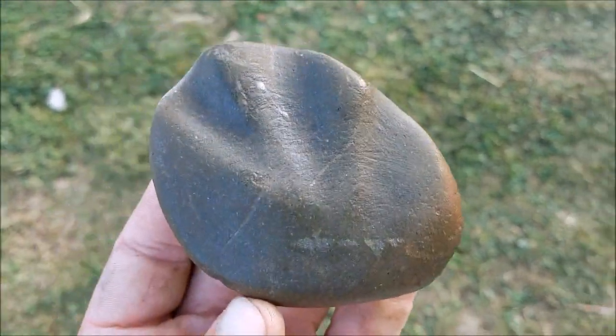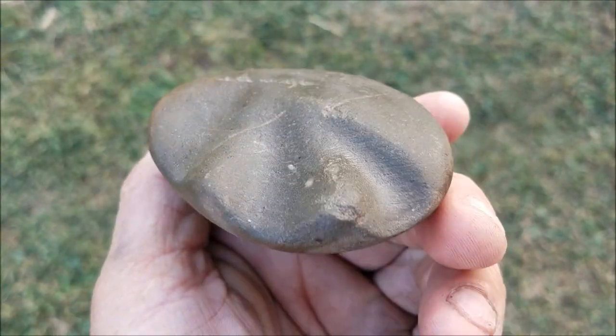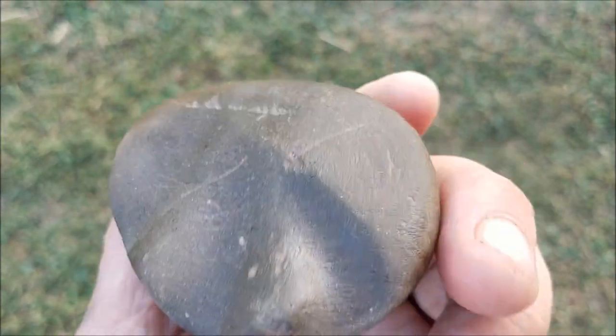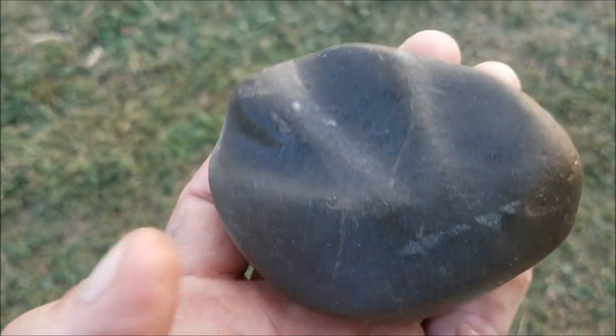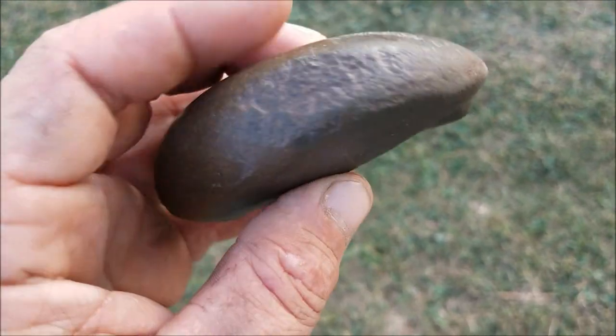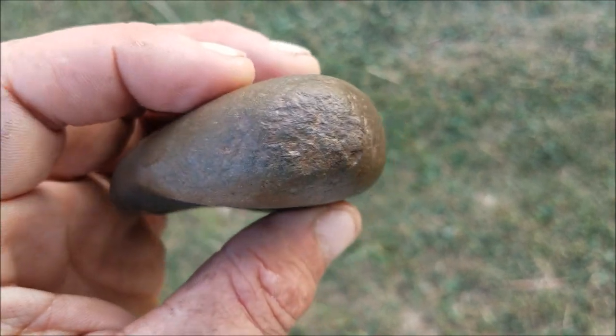What is that? What is this? Wow, it's crazy. You can definitely see where they were hammerstoning big time. There and there.